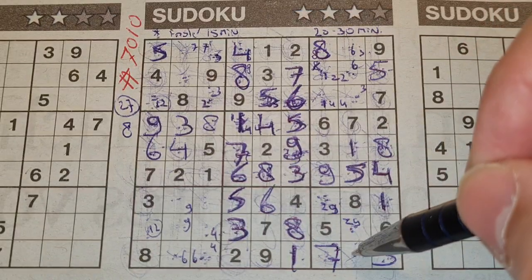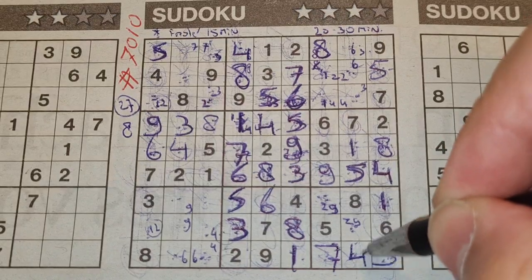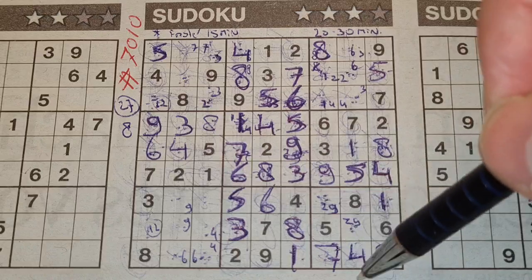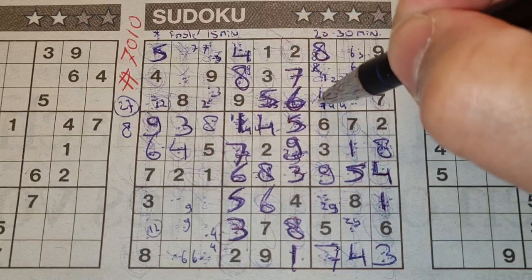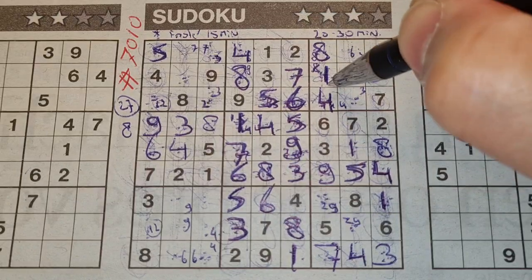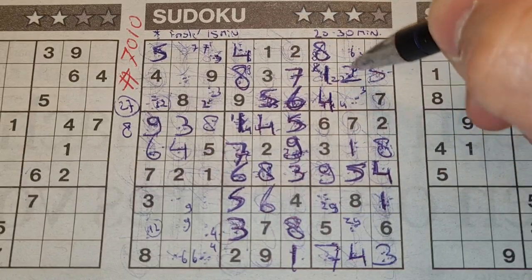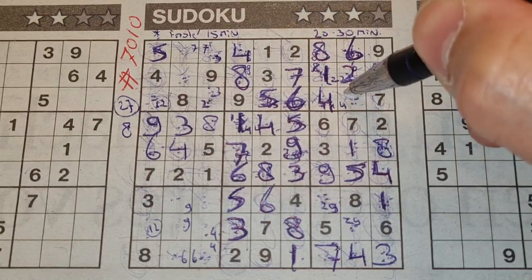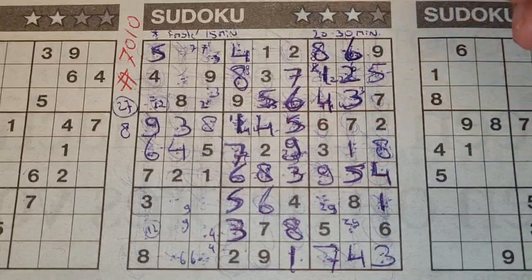The 2, the 3, the 4 is missing. I've marked those 2 boxes earlier with the 4. We have a 4 in this column, so no 4 there. 4 should be there, and I've eliminated the 1, so the 1 goes there. And I've eliminated the 2, so the 2 goes there. And I've eliminated the 6, so the 6 goes there. And I've eliminated the 3, so the 3 goes there.